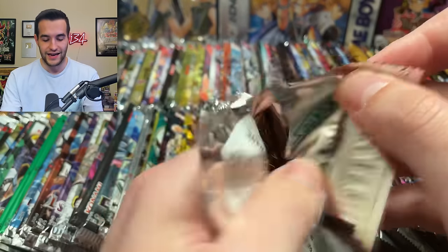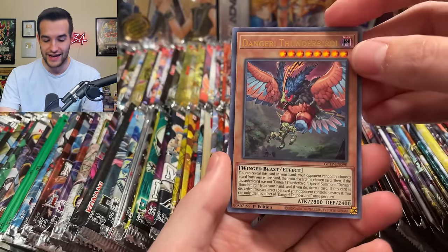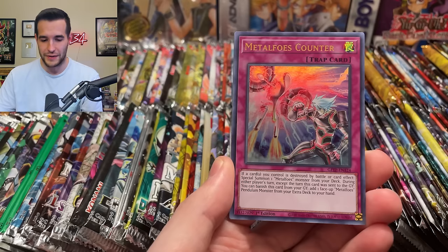This set was not out yet either in the last every pack opening. This set seems super old. Ghosts from the Past 1, but it's not. Danger Thunderbird. Probably because we opened so much of it, and then so much more Ghosts from the Past 2.